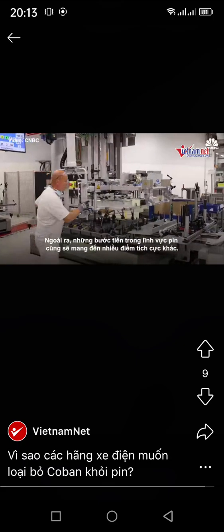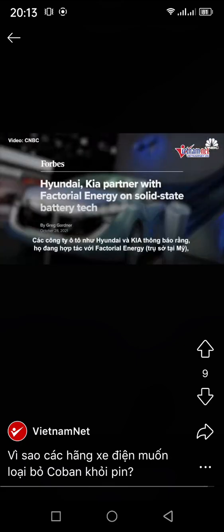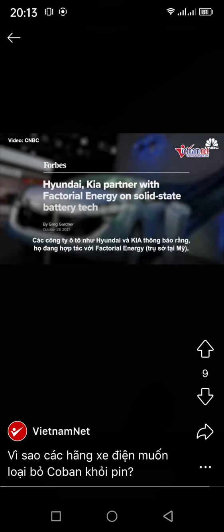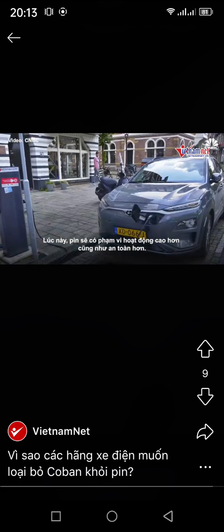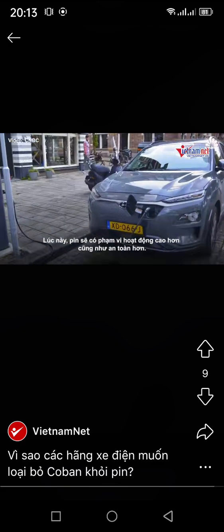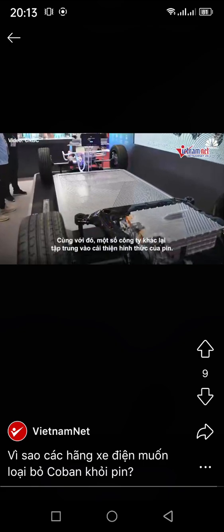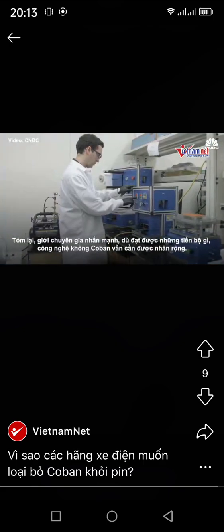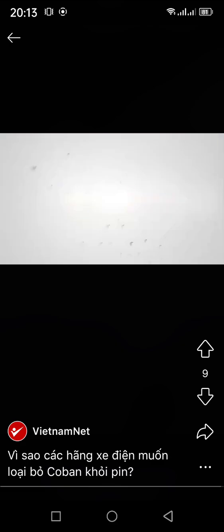Other battery breakthroughs could help enhance cobalt-free chemistries. Car companies Hyundai and Kia announced they're working with US-based Factorial Energy to replace liquid electrolyte batteries with solid-state electrolyte batteries. This would give batteries an even longer range and added safety benefits. Meanwhile, others are focused on improving the battery's form. But whatever advancements we make, experts stress the technology needs to be widely accessible.